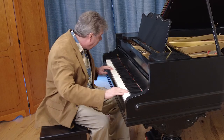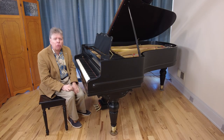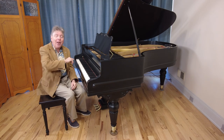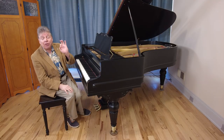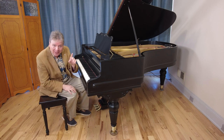The original ivory is in impeccable condition. The original soundboard produces such a gorgeous sound that you're going to hear right now. I'm going to play some music for you and tell you a little bit more about this piano. I've got three selections for you. Stay to the end because I've got something special for you that you're going to want to hear.